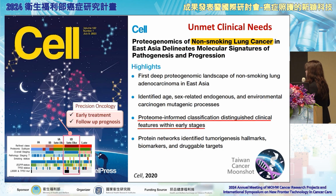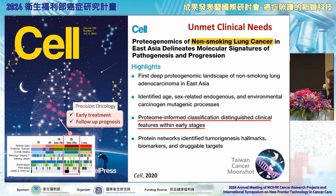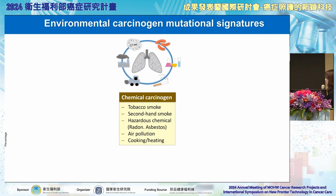Today, what I want to focus on is that we discovered proteomics is a very powerful tool that correlates with the patient's clinical outcome. And from that, we further identified the high-risk patients who develop early recurrence. In this study, one of the most interesting discoveries is the etiology that causes the initiation of lung cancer in Taiwan.